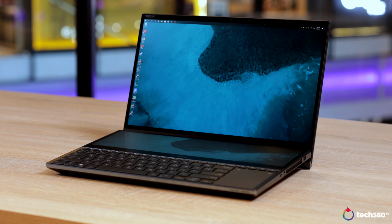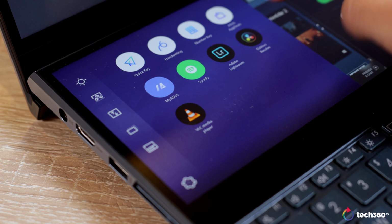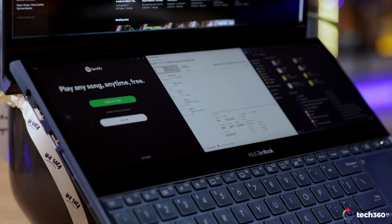The only thing I will say is that you can ignore all the fluff that Asus has touted about the second display and just treat it as a second display as you would an external monitor, and I think you will have a much happier time owning this laptop. So that's it. These are my thoughts on the Asus ZenBook Pro Duo.